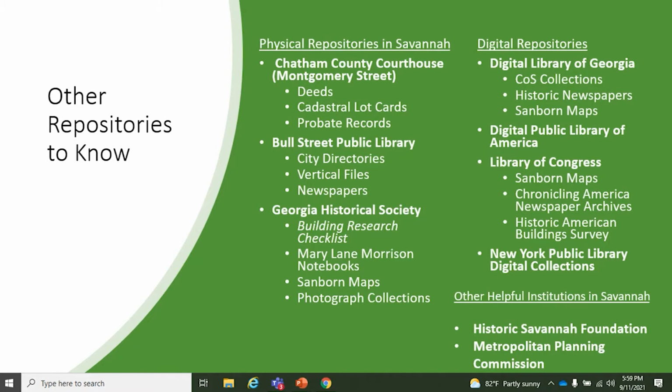In terms of digital repositories, the Digital Library of Georgia is a must visit. Of course, we have a number of our collections on the DLG. They have the Historic Georgia Newspapers Project, which has, I think, over 1 million pages of historic Georgia newspapers, including a ton for the Savannah area. And they also have Sanborn maps.